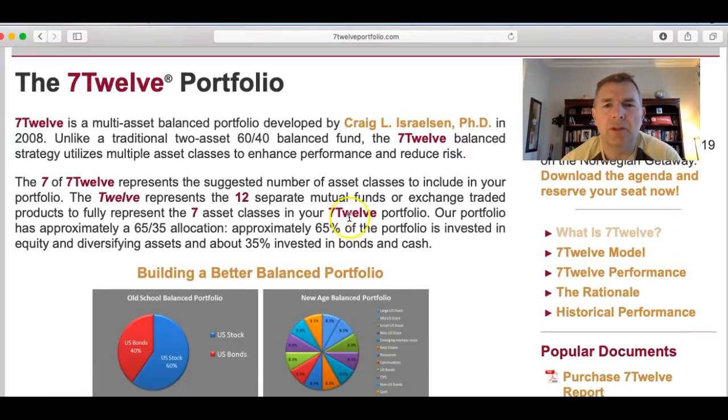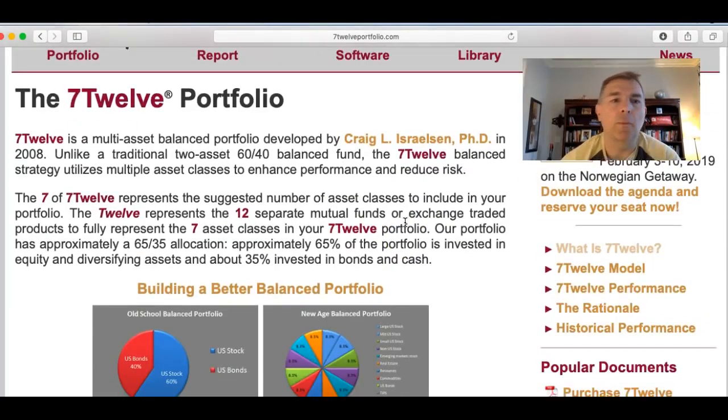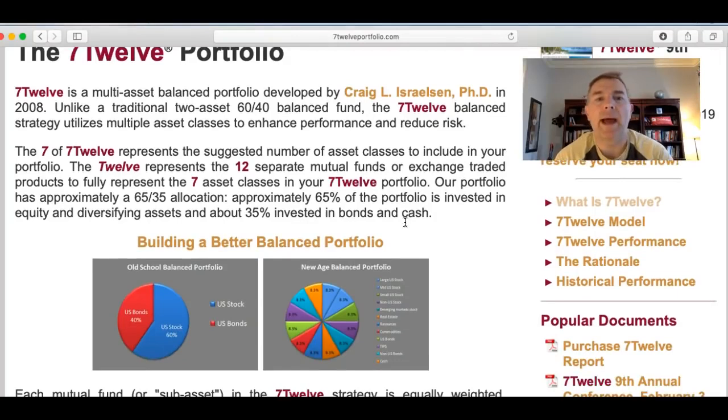I don't know why they call it 712. But anyway, let's look at the 712 portfolio. Unlike a traditional 60-40 balance fund, the 712 balance strategy utilizes multiple asset classes to enhance performance and reduce risk. It represents the suggested number of asset classes to include in your portfolio. There you go. The 12 represents the 12 separate mutual funds or ETFs to fully represent the 7 asset classes. I get it.